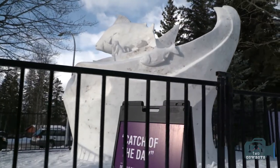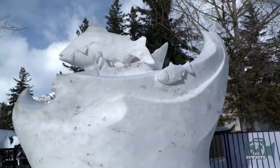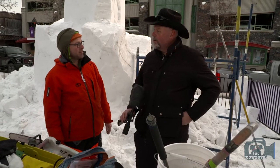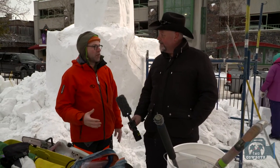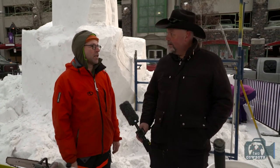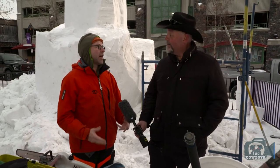What are you guys making here behind me? We are making a salmon in a canoe in a wave. Who came up with the design? Because that sounds pretty complex. Well, we're looking at the theme this year, and it's bears and wolves and some Inuit things, and we thought, hey, let's try the Inuit style this year.